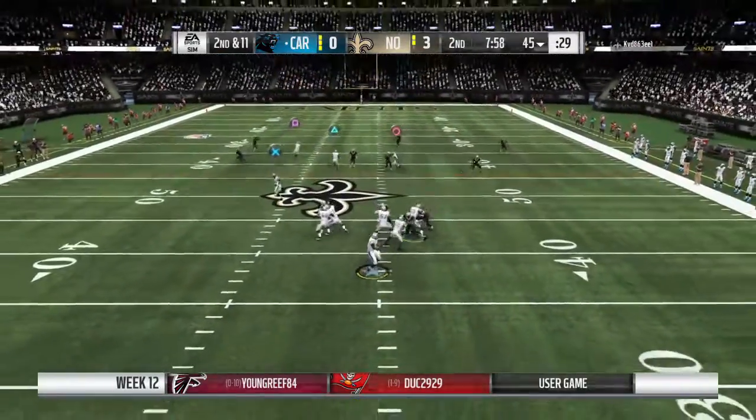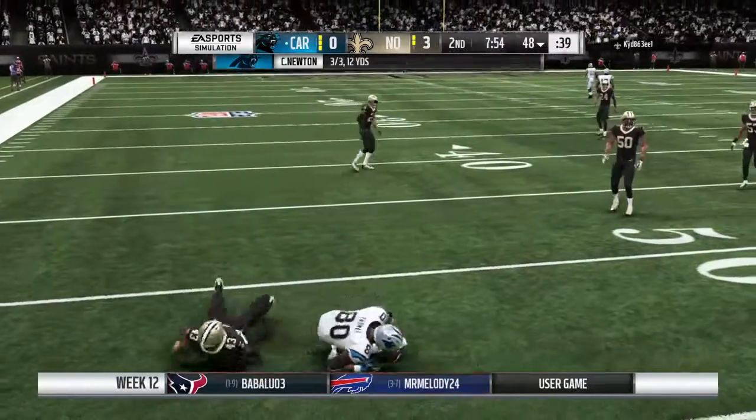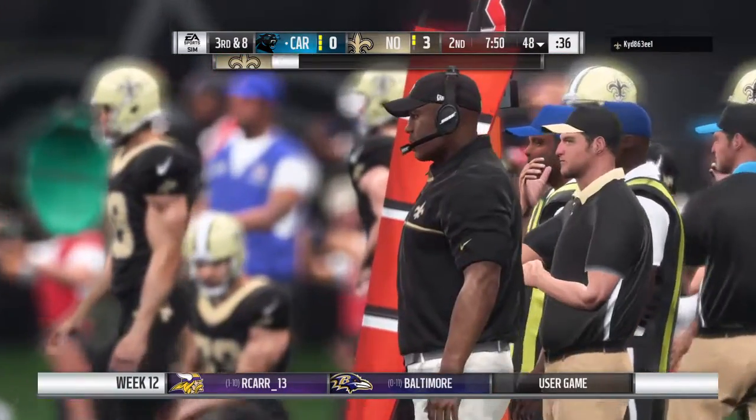This is Newton off the play fake to McCaffrey. Looking left side and completing it to Thomas. And he'll get it out a couple yards shy of midfield at the 48. Only 3 yards on the catch. It's third down.